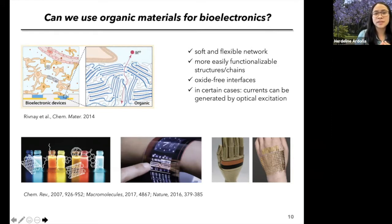And then since these are organic materials, they are much more easily functionalizable with bioadhesive groups that will improve the biointerfacing aspect. And a lot of the organic materials are also oxide-free interfaces, unlike their inorganic counterparts. So that's already an advantage for cell viability. And then in certain cases, there are organic materials that can generate currents at the interface upon optical excitation, therefore providing the possibility of shining light into these organic systems and establishing transient fields that could then be felt by the cells or tissues at the interface.